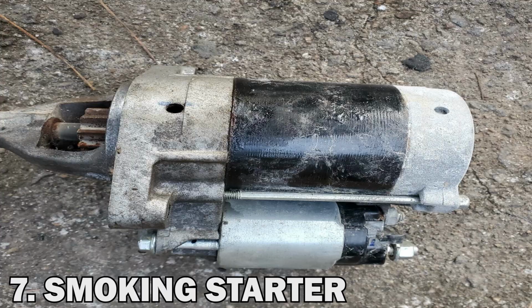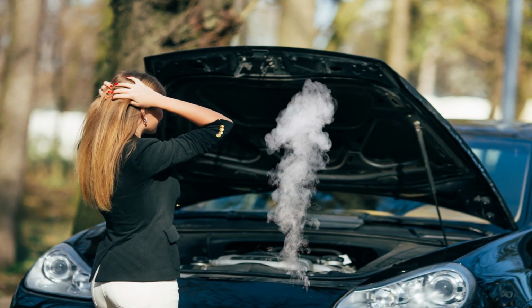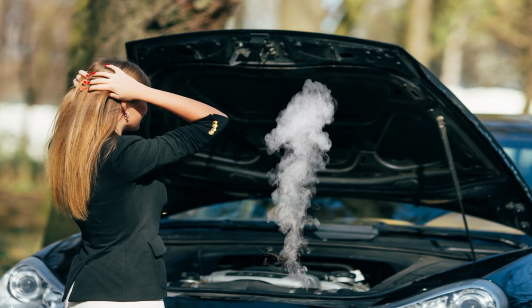Symptom number 7. Smoke coming from the starter. If you see smoke coming from the starter motor, it is definitely a sign that something is wrong. It could be a faulty starter motor or a short circuit.